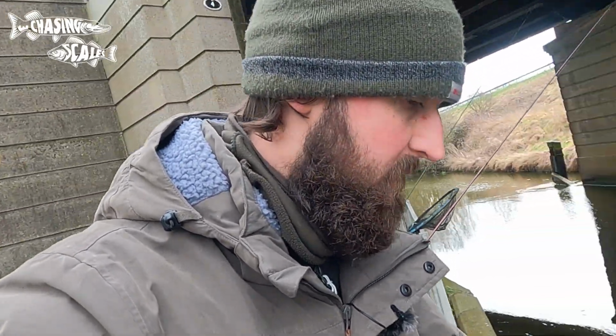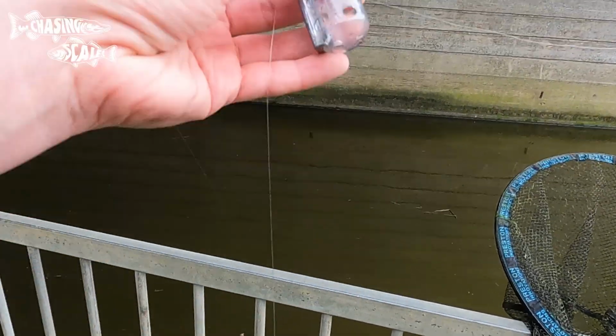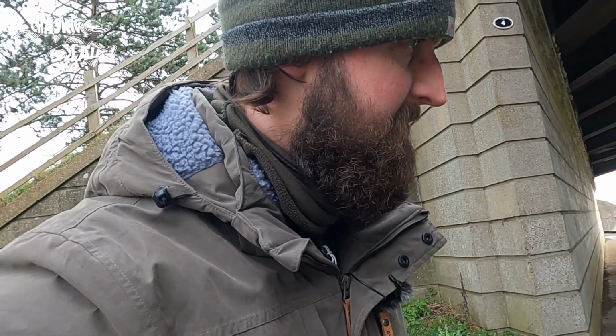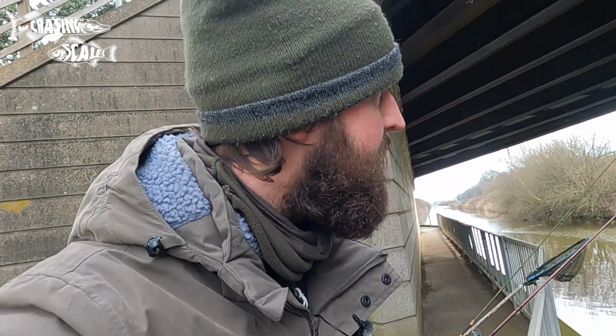I'm float fishing close into the margins, and then I've got a feeder on the other side because they'll be pressed up against the wall, hiding in the cracks. Looks like I'm sea fishing, doesn't it? Look, I've got the rods pointed up there. So you never know, we might get another one. We might.